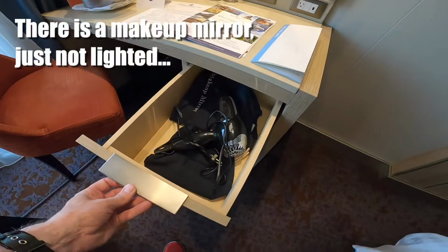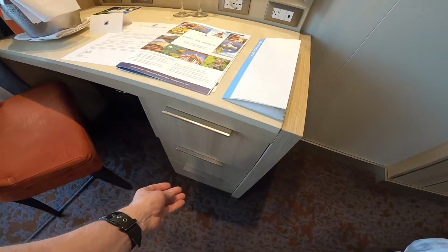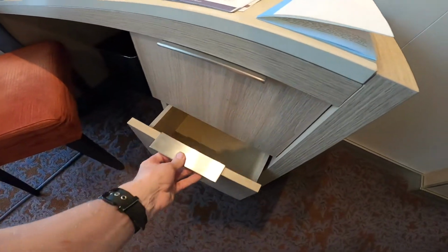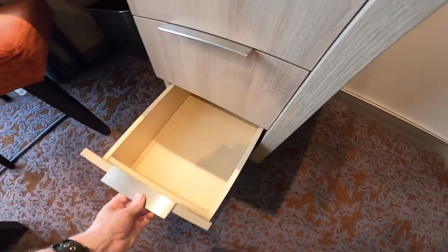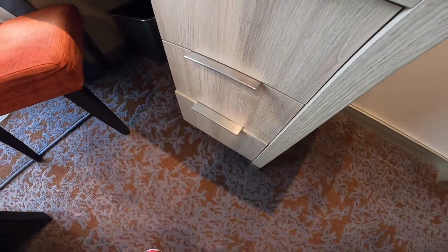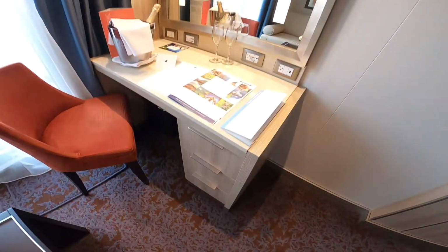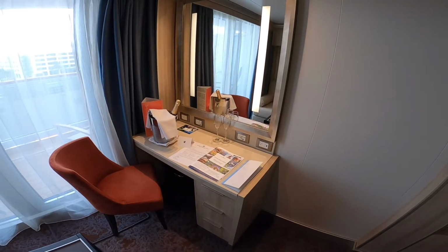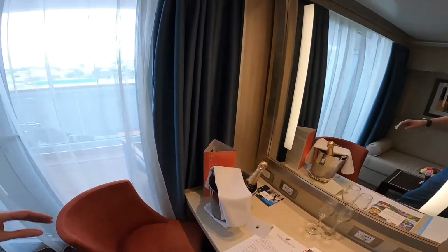And in here we have a hair dryer in this drawer. Again, dampered drawers. Another drawer for storage, a good sized drawer, and another good sized drawer for storage. So all in all, there's pretty decent storage in this stateroom. So let's go take a look at the balcony.